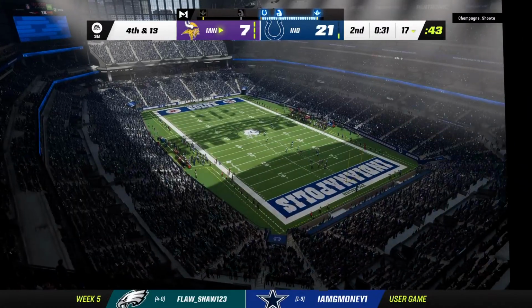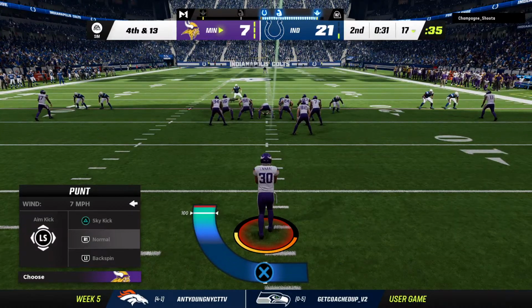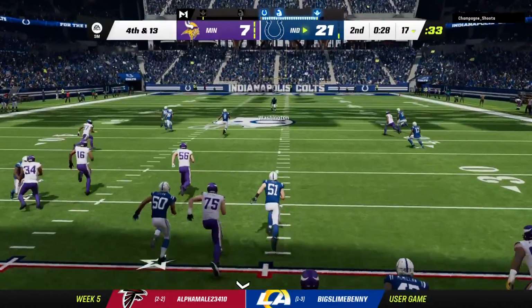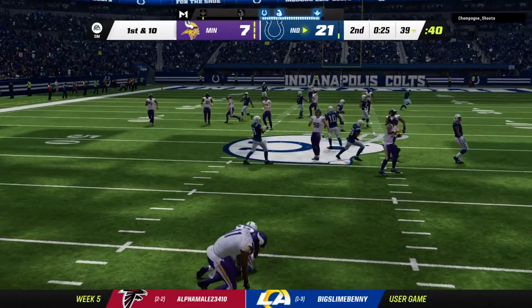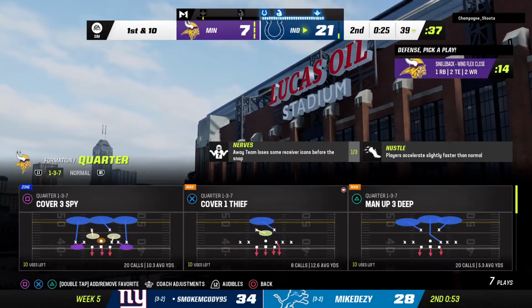Now the Colts going to burn the second of their timeouts as they'll stop it with a little over 30 seconds to go in the first half of play. His first punt, 45 yards. This looks good as well. 40 yards on the punt, 2 on the return. And the Colts will go on offense here, 1st and 10.